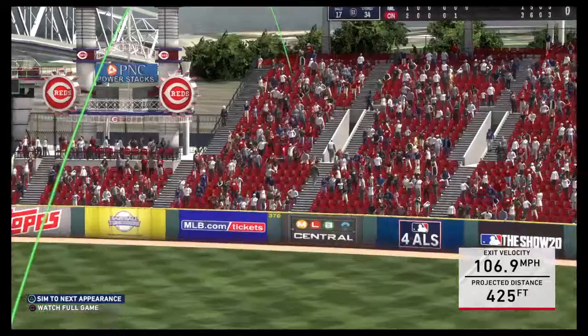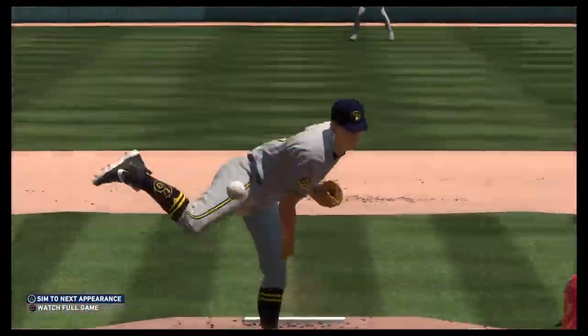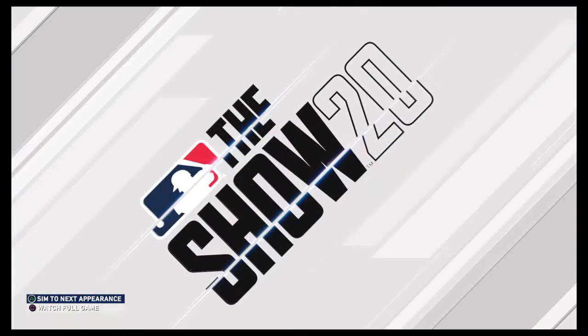You hear so many of today's players talk about rhythm and timing. Well, he is perfectly on time.